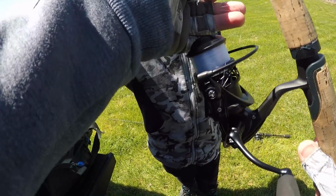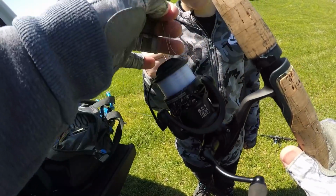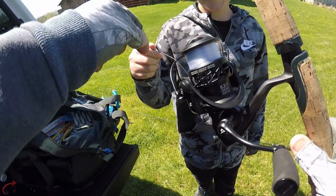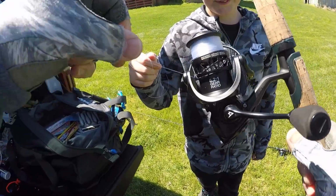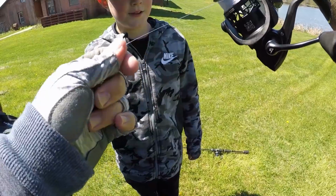You just had to switch to the fairy wand. What do you got going on here, dude? I don't know. Okay. Looks like you got it underneath this spool. That's fantastic. All right, we're good.